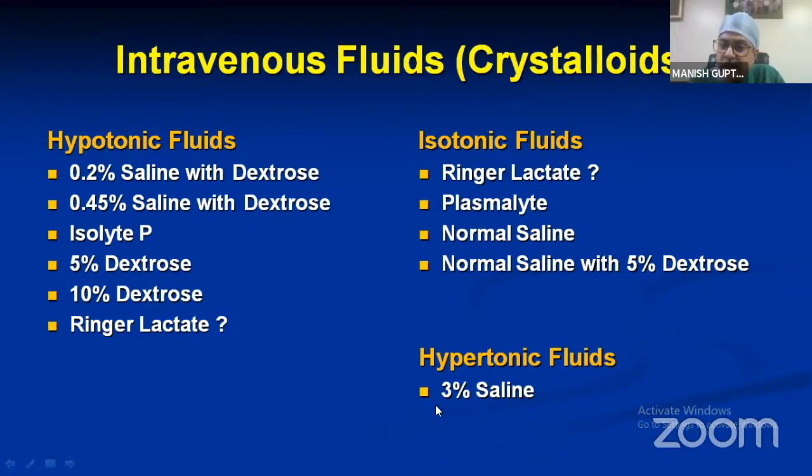Hypertonic fluids are rarely used in anesthesia practice, except for some trauma victims, especially pediatric patients or adult patients who have traumatic brain injury. In those cases, hypertonic fluids, 3% saline, is used, although it can cause hyperchloremic acidosis, but it has been seen that it causes a better cerebral perfusion pressure by decreasing the ICP, and sometimes is found to be more effective than mannitol itself.